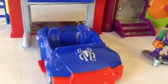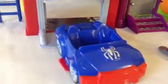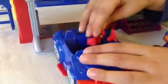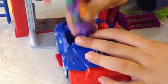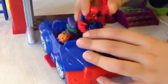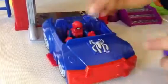It's really cool. And you can only fit one character in it, like Spider-Man, because these two spaces just slide away. I'm squishing him as hard as I can, and Goblin won't fit with him, or Spider-Man would fall off. So it's a one-seater.